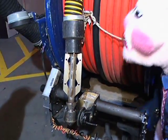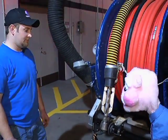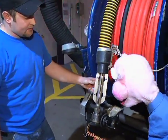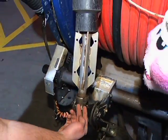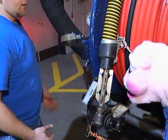Well, we have now moved right next to the Vactor truck, and I noticed it looks like a cool rocket, Steve. Is this a rocket on the Vactor truck? No, it's not a rocket. It's actually the jetting nozzle that we use to jet out sewer lines. Basically what it does is high pressure water. The water comes through here when I turn it on, and it goes out these little jets, and it's high pressure and brings all the debris back with it down the sewer line.